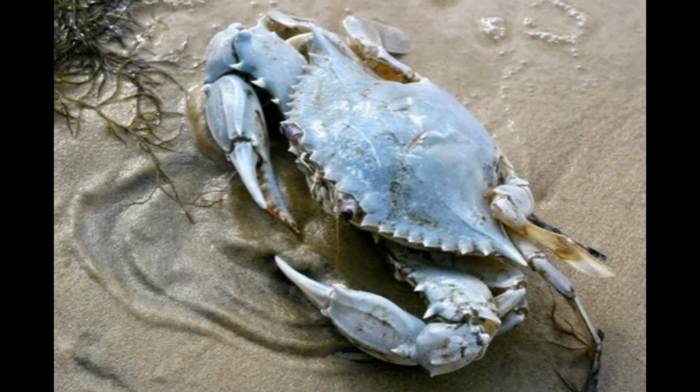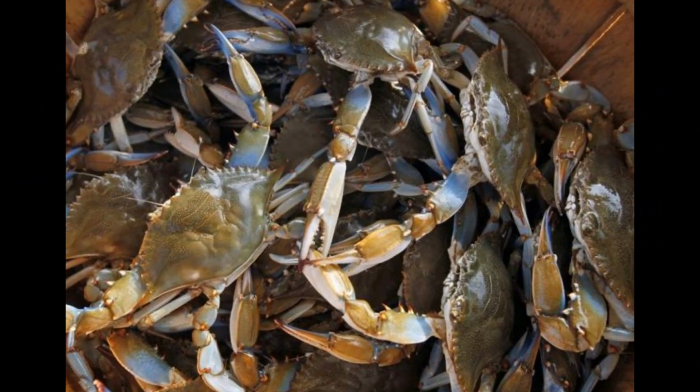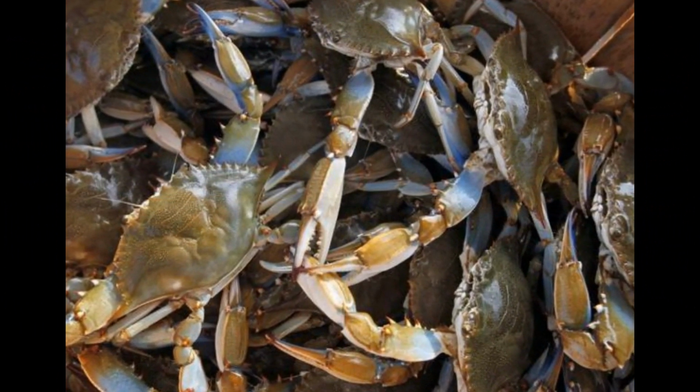Chesapeake blue crabs are highly prized for their sweet and tender meat. They are a popular culinary delicacy and contribute to the rich seafood culture of the Chesapeake Bay region. Blue crab dishes, such as crab cakes and steamed crabs, are enjoyed by locals and tourists alike.